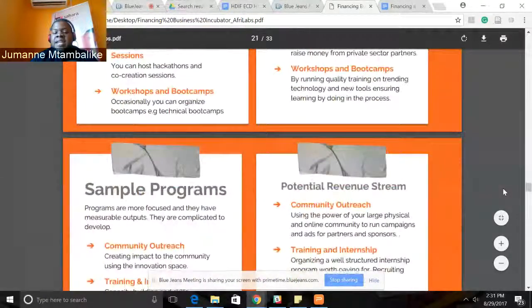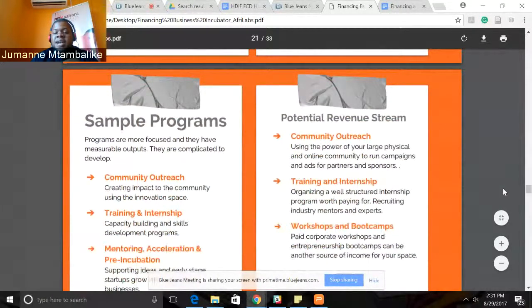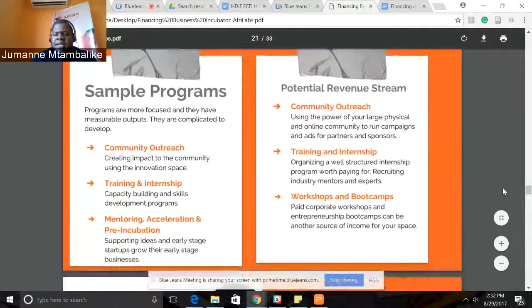And then you can design a long-term program. You can do community outreach programs, and you can do reselling campaigns. You can try to work with the community and development partners and tell them how innovation can disrupt the way they're spending this crazy amount of money to empower the community. You can organize trainings and an internship program for your partners. So you can do workshops and boot camps. All these are possibilities.